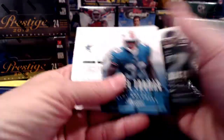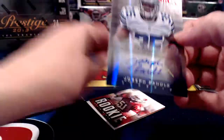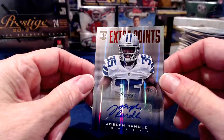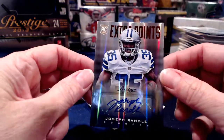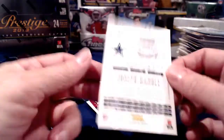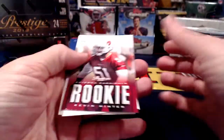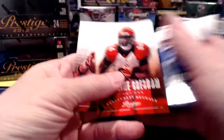Not every day that you could pull the little dolphin. Of course, if we pulled the little cardinal or something else, I'd be thrilled with that too. Another hit for the Cowboys, and this is Joseph Randall a second time, and this, of course, on the extra points insert, and that is a refractor. Doesn't appear to be numbered on that one. But there you go with a pair of Joseph Randall hits.